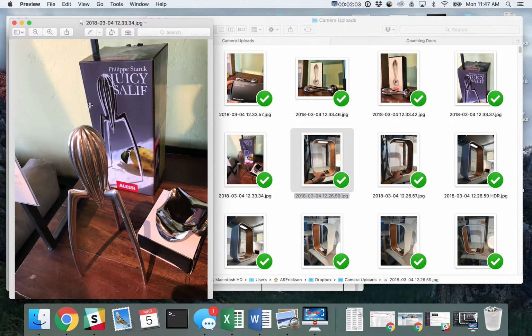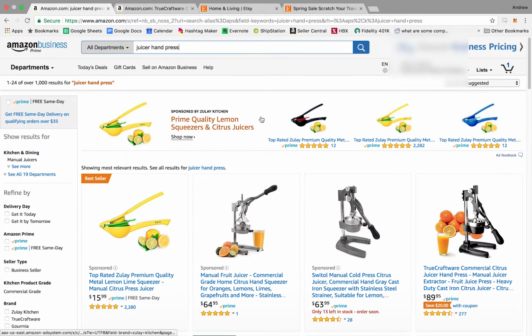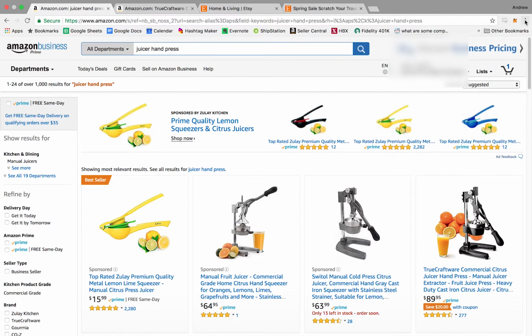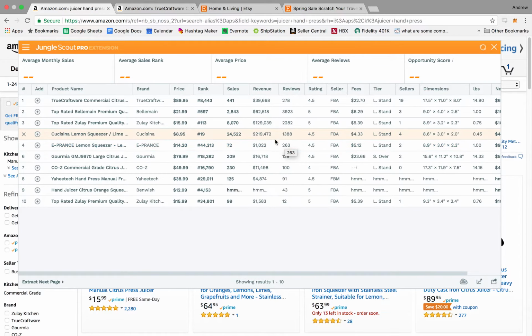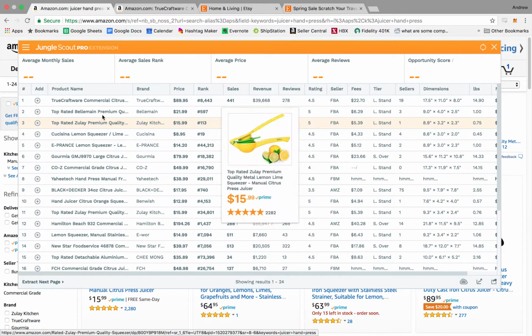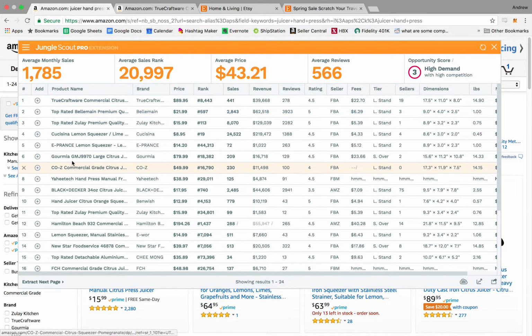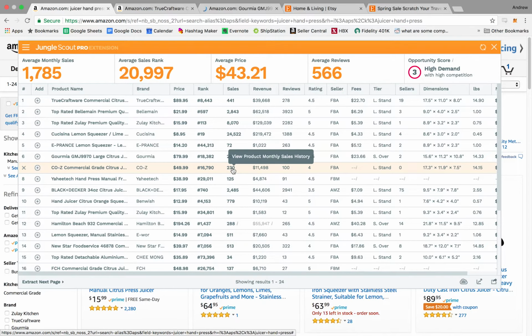I'll just go to Amazon. Let's focus on this juicer. Juicer hand press. Okay, these are a bit more similar to the product I showed in the picture. Oh wow, 25,000. Okay, you don't want one of these press thingies, don't do this. But that sells pretty decent. I'm looking at the sales volume, the sales number here. $80, 200 units. That's pretty good. $50, 230 units. That's pretty good.